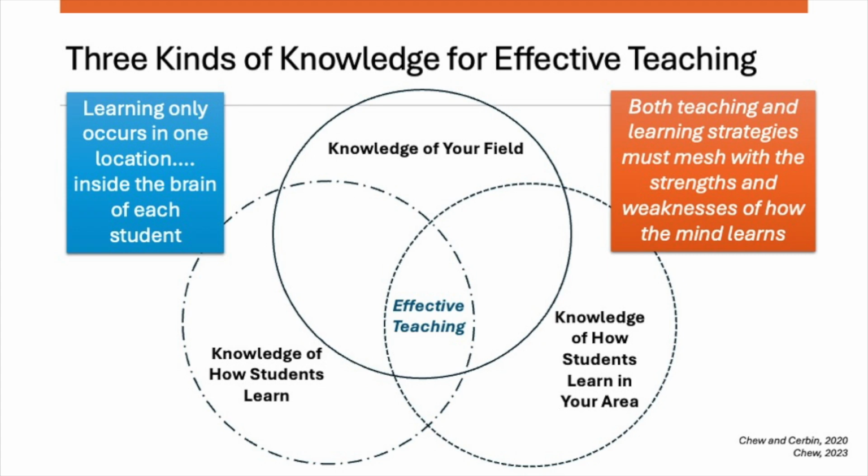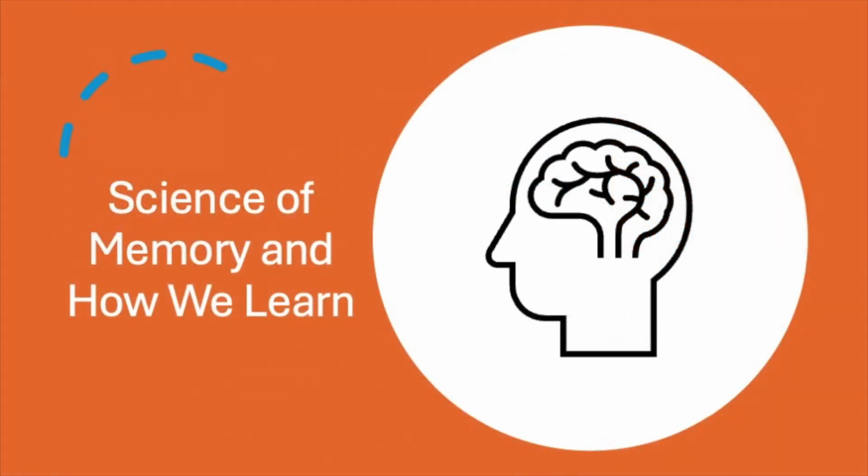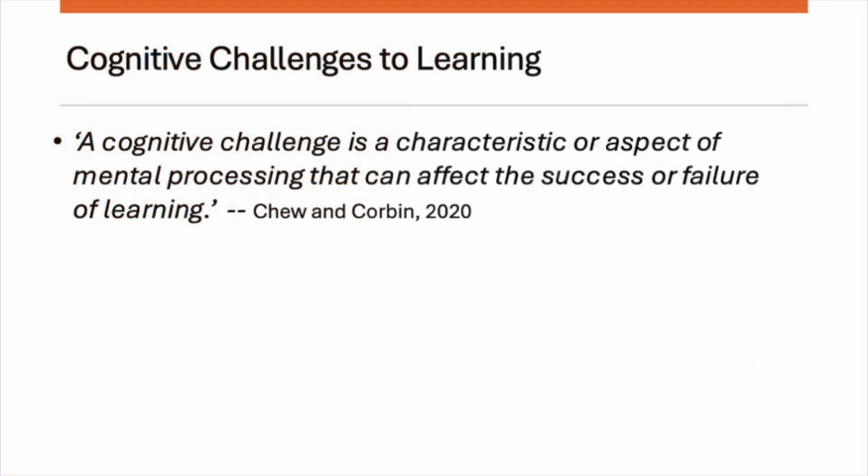I even meet a lot of teachers who don't necessarily understand it, because it's amazing how much stuff isn't always communicated, especially in cognitive psychology, in teacher certification programs. Yeah, there's still a lot of work to get through that. So I'll talk a little bit about the cognitive challenges to learning. More of this is just for any teachers in the room to look at.